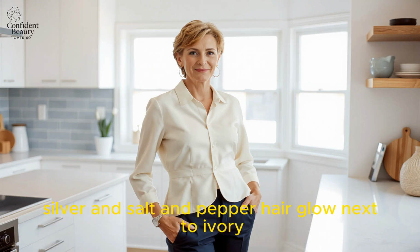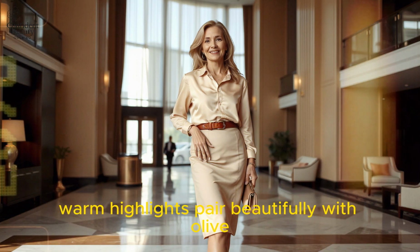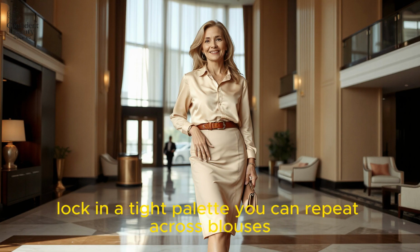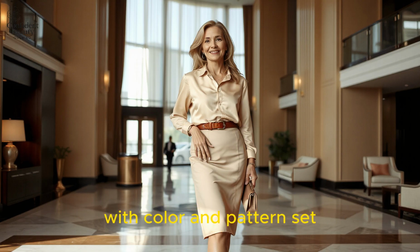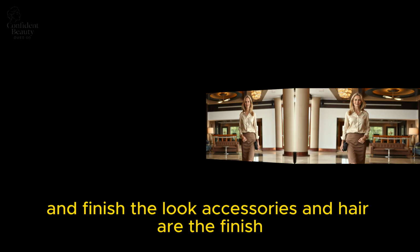Silver and salt and pepper hair glow next to ivory, blush, and powder blue. Warm highlights pair beautifully with olive, camel, and rust. Lock in a tight palette you can repeat across blouses, skirts, and accessories. Repetition reads polished and makes dressing effortless. With color and pattern set, accessories and hair can fine-tune the light around your face and finish the look.